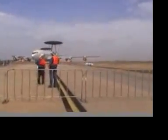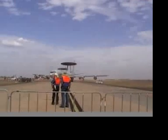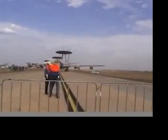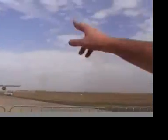Tell me about these, Ren. What they do is act as an airborne radar station. They just hover above the map, watch everything and send the information to everybody else. They're from the US, huh? Yeah. Australia's getting our own version. It's called the Wedgetail, which is slightly smaller. There's the American ones, the Sentries.